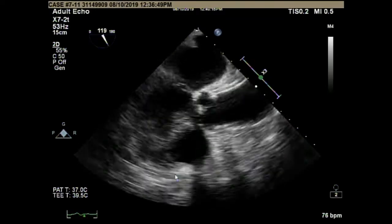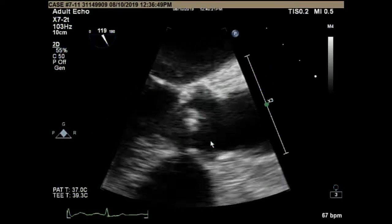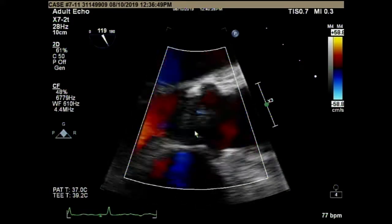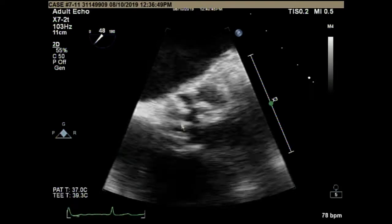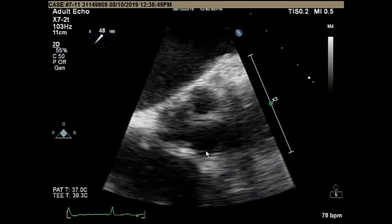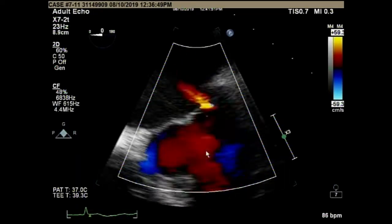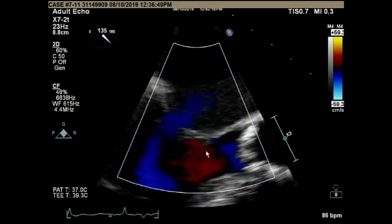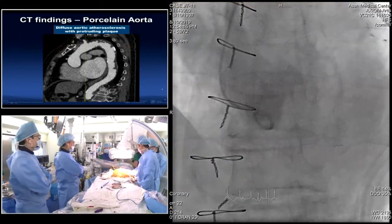Every function looks good. You can see a heavily calcified and stenotic aortic valve right here. A magnified view on the color flow window shows trace AR. In the short axis view, you can see the tricuspid morphology and the heavily stenotic aortic valve. Functional MR was trivial. Thank you. So we already punctured the transapical access, Professor Ju.